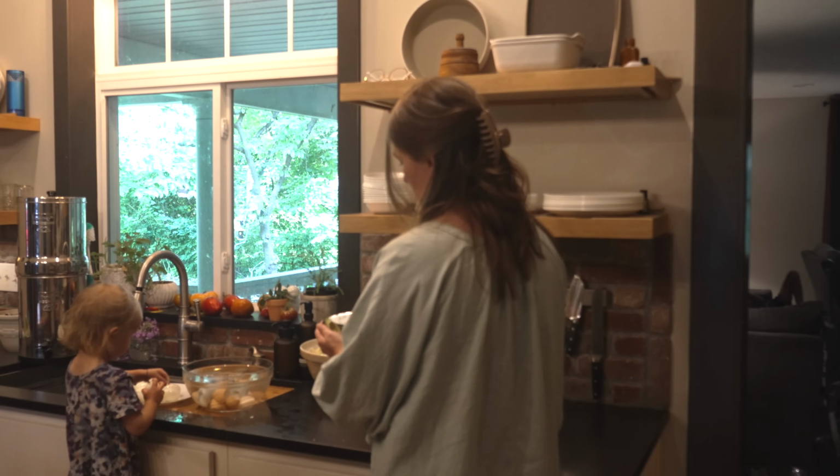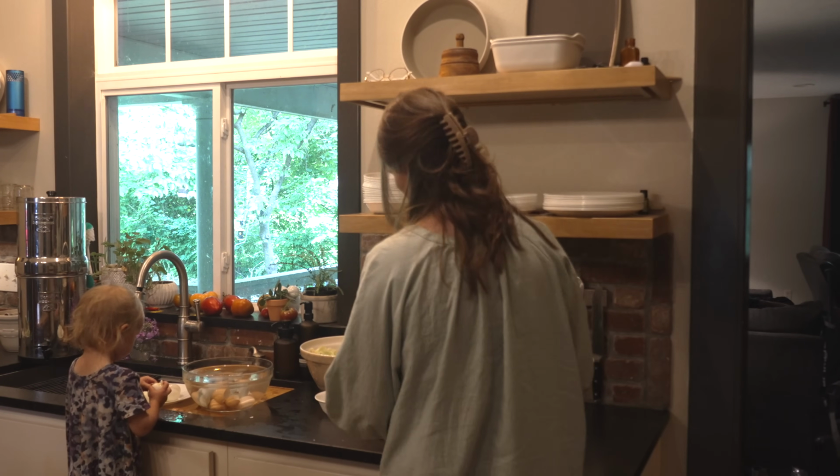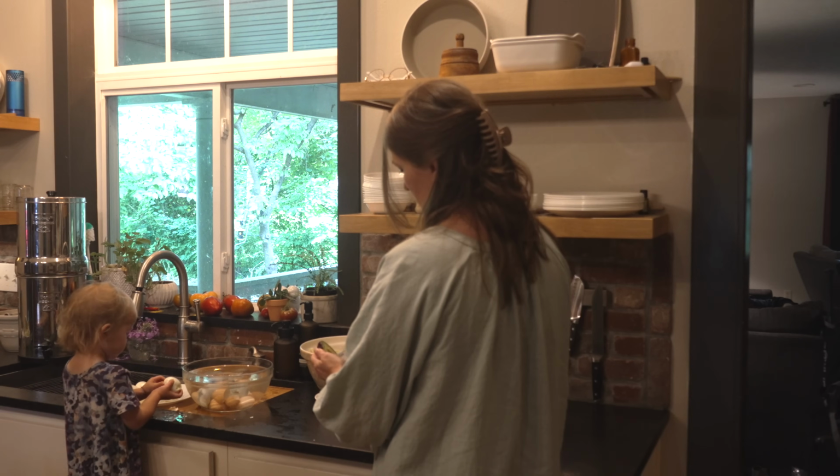I know it seems like a lot, but if you are a Cobb fan, you know all of those ingredients work together so beautifully that I didn't want to skip anything in this one. So I am adding avocado at this time.